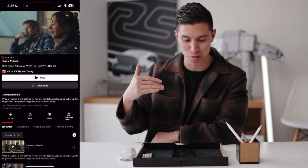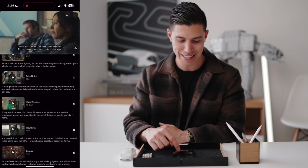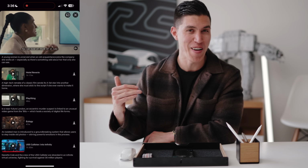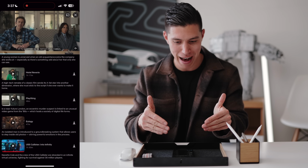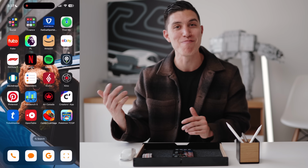Really good show. I was really pumped for the continuation of USS Callister. It's the last episode of this season. Won't spoil it for anyone, but it was good. I liked it. Black Mirror has always been one of those cool shows where it mixes in tech to what's happening in the world, and you can definitely see a lot of this stuff happening in the near future, which is kind of creepy, but cool in the same way.